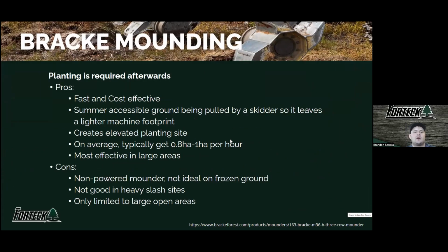So brachy mounding, some of the pros are that it's fast and cost effective. It's summer accessible ground, and it's typically pulled behind a skidder, so it leaves a lighter machine footprint than other site prep methods. It creates an elevated planting site, and on average the typical production is 0.8 to 1 hectare per hour. So it's quite quick. Most effective in large areas.